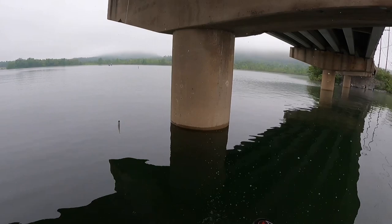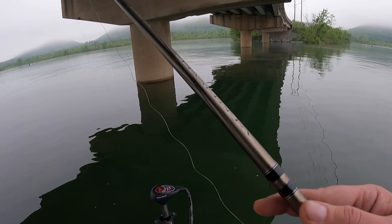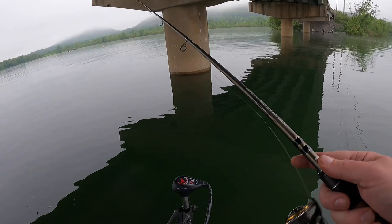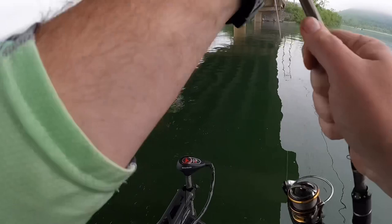Switch back to the drop shot for around these bridge pilings using the Strike King. I think it's called the Baby Z100 or T100, something they worked with Z-Man on. Touch the boat, counts as a catch.